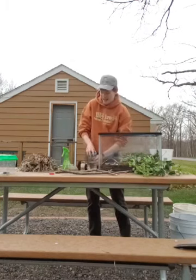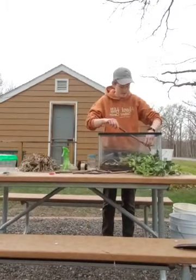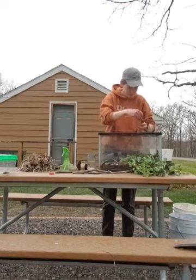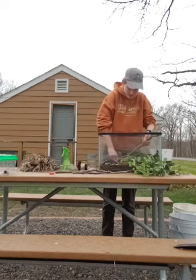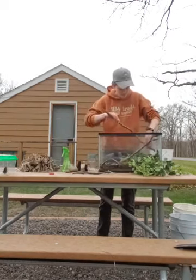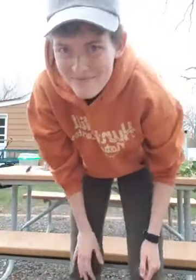Okay, and then I'll put my sticks back in here in case he wants to crawl around. Let's do one right here. That'll work. Sorry for those of you who are watching. It is windy out and the wind blew my phone over. We're almost done here. Okay.